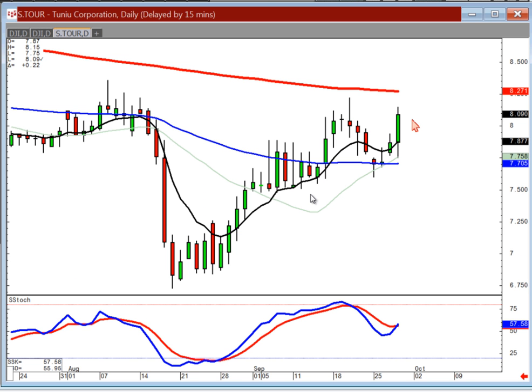Tour, right smack dab off the 50. A hammer, inverted hammer, doji, bullish confirmation. Where's your next target? At least right here, and probably another trend, same magnitude as this one.